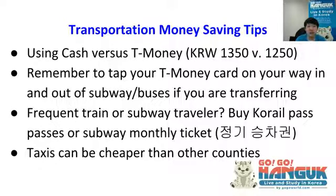So it's to your advantage to spend like 3,000 won to buy a T-Money card, and then you can recharge that as much as you want. You can keep using it for as long as you're in Korea. Even if you leave and come back, the balance will hold and you can still keep recharging it as you need to. And we also made a video about that on our YouTube channel, so you can check out how to buy a T-Money card on our YouTube channel video.